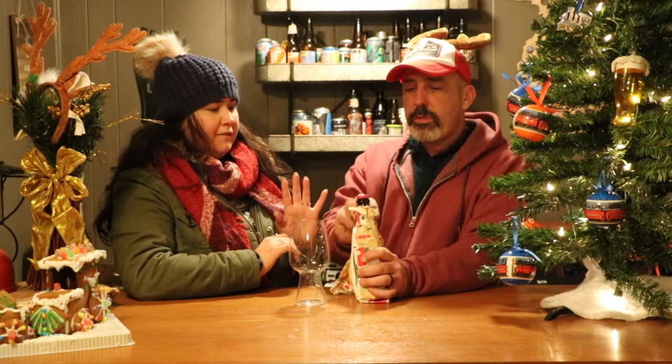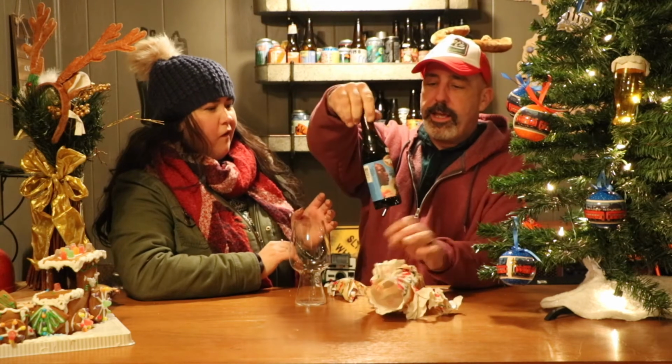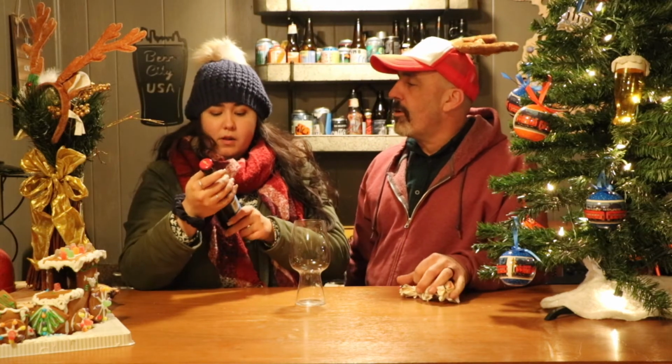Dana picked it. Dogfish Head. Oh, I know what it is automatically. And it is wood-aged Bitches Brew. That's the name of the beer, guys. I'm not swearing for fun. I'm swearing because it's there, okay?